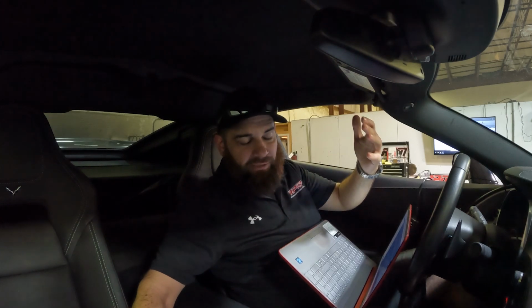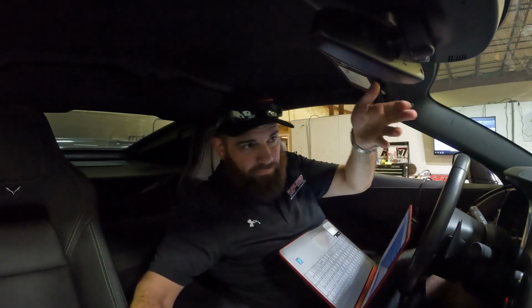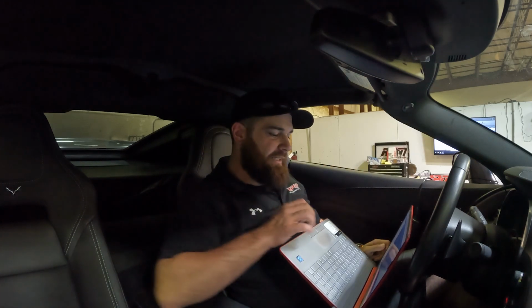Obviously it'll technically drop power too. Less oxygen in the air with the higher altitude. So just like you, if you're on a mountain that's hard to breathe, same thing for the engine.